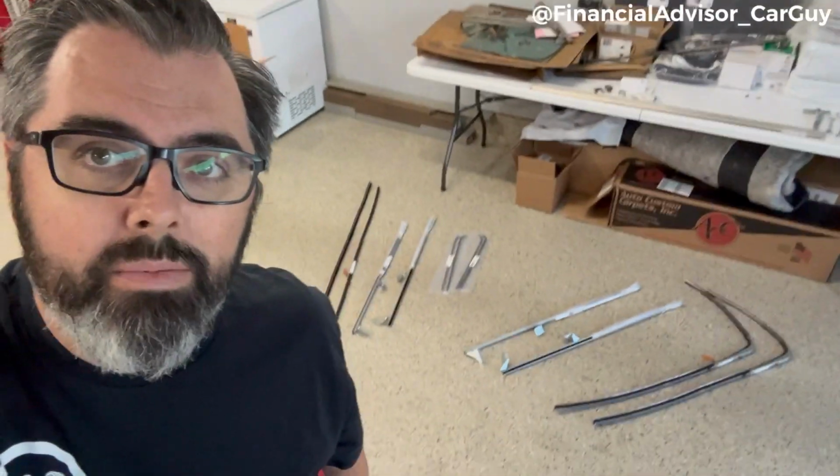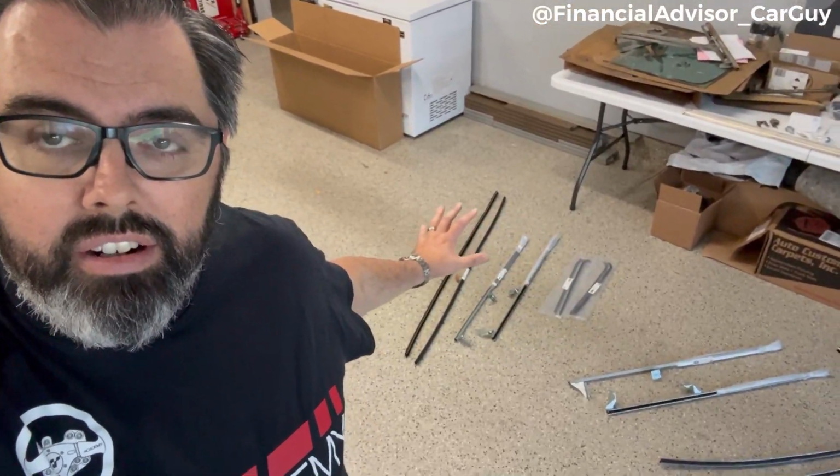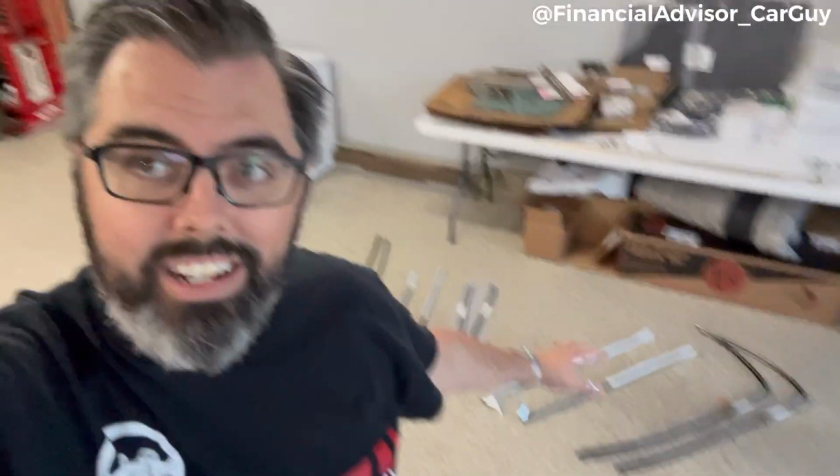So over my shoulder here are the parts. This is all getting returned. These over here are the new correct parts, and those actually just came in the mail yesterday. Like I said, the truck went off to the body guy today, so I did not have a chance to get working on that door.